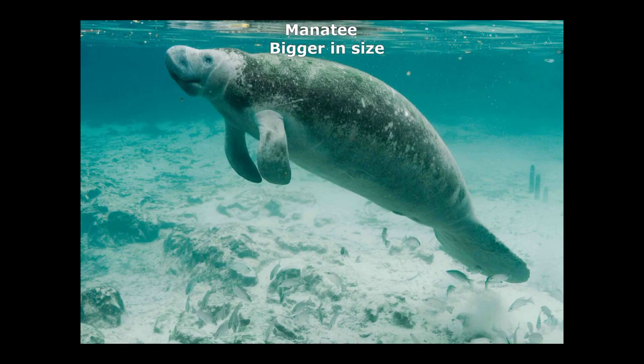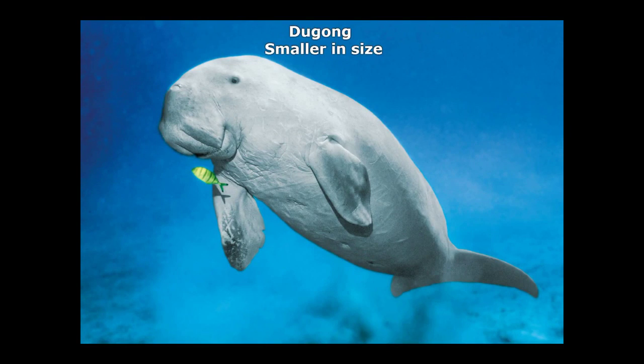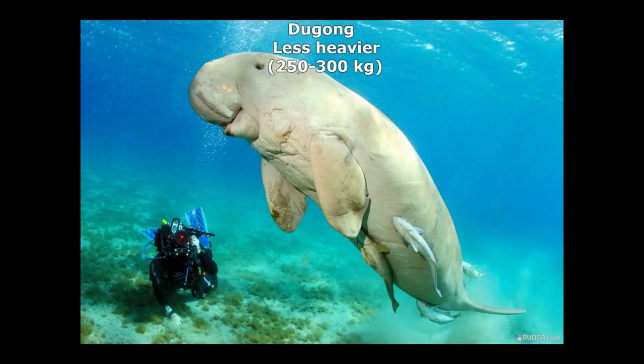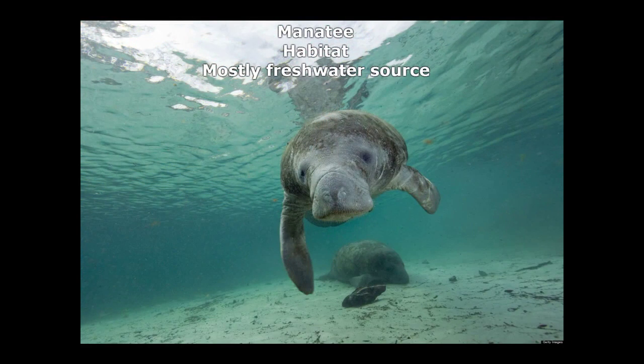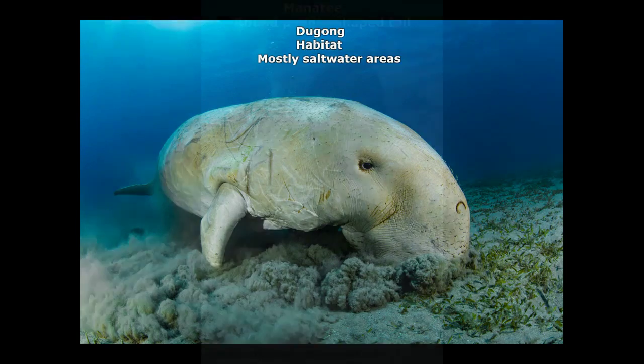Manatees are bigger in size, and the next picture will show you that a dugong is smaller. A manatee is heavier, at 500 kilograms, than the dugong, which is 250 to 300 kilograms. The manatee has rough skin, and the dugong has soft, smooth skin. Manatees usually live near a freshwater source, but they can also be found in saltwater. Same for the dugong, they live in saltwater areas, but they can also be found in freshwater.